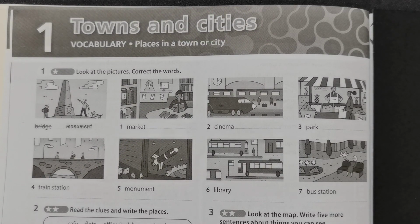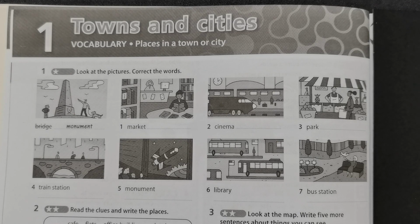Okay, pupils, we are on this Year 5 English Plus 1 workbook. We are on page 12, Unit 1, Towns and Cities. Vocabulary: places in a town or city. So let's take a look at Activity 1. Look at the pictures. Correct the words.